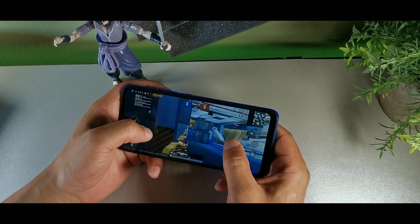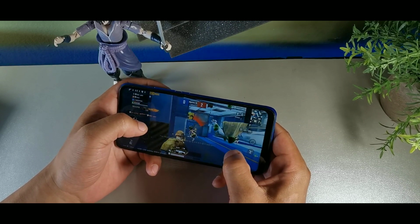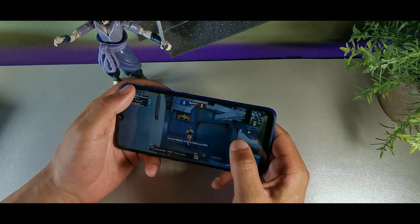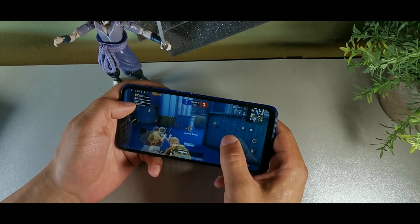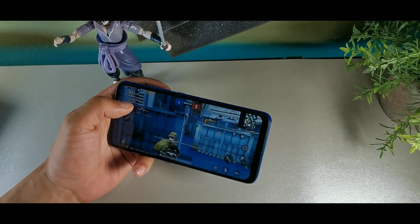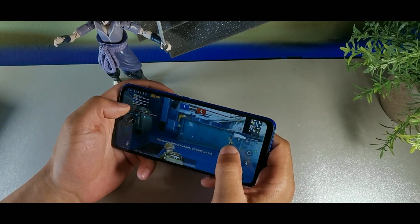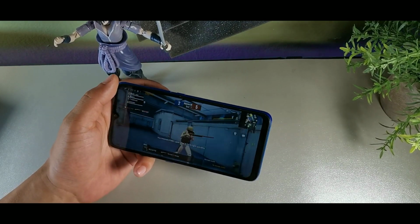You could also game on here with the 3 GB of RAM. It also does have that 64 on here, right? So you do get that 64 as well for the internal storage. So I like that part. I do like the fact that it has 3 GB of RAM as well, coupled in the bundle, but you know, it will be able to game on here as well.